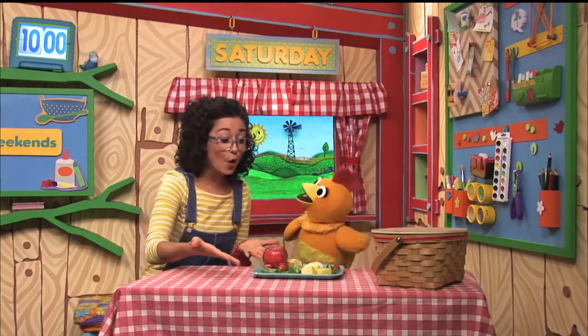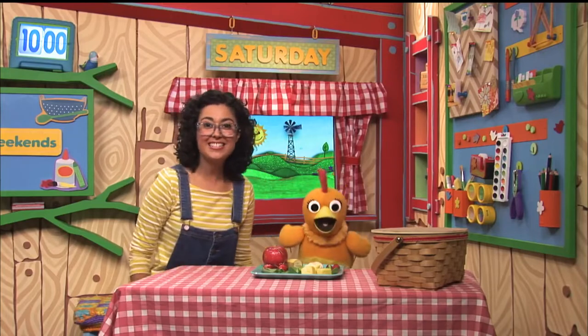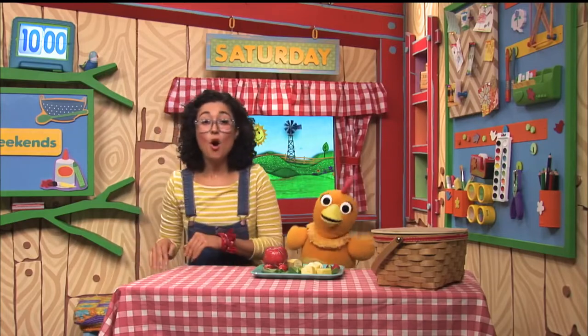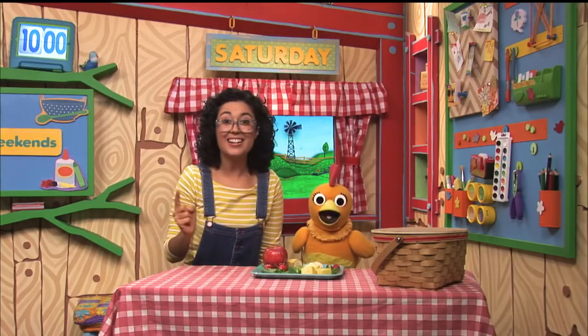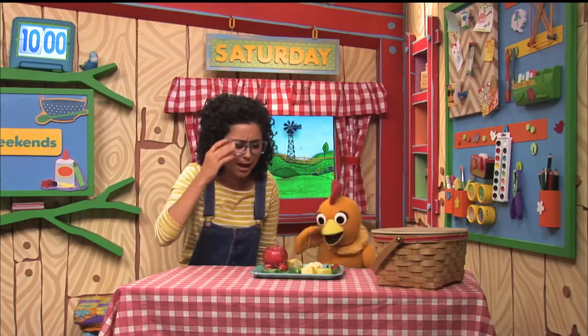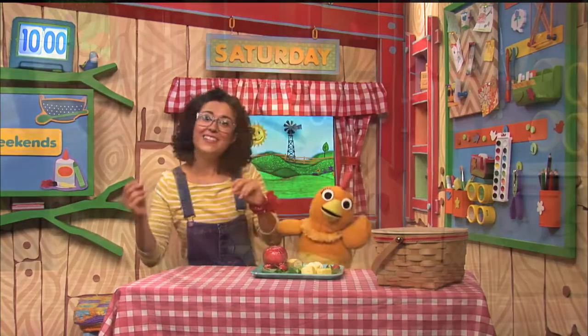Our plate is so full of colorful treats. Fruits and some veggies for us to eat. What are the colors that you can see? Red! Yeah, let's find something red. Okay, where is the red?